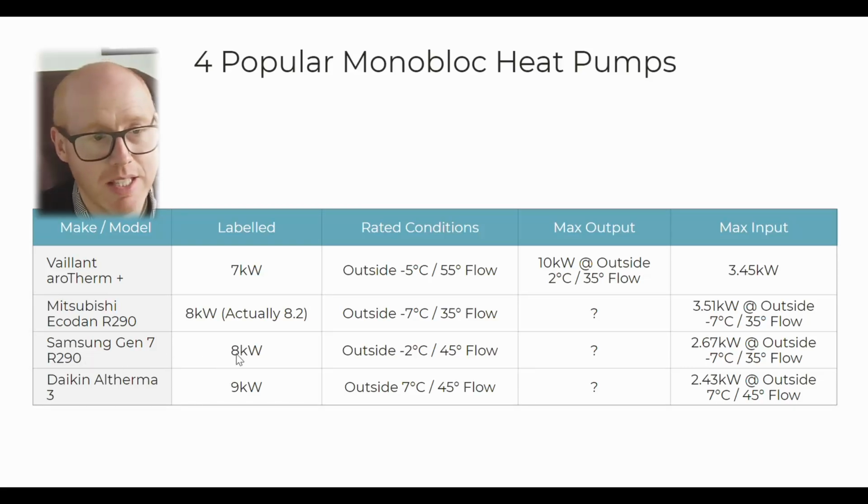Samsung, once again, theirs is rated at 8 kilowatts, but compare the difference between the EcoDan and the Samsung. The Samsung is going for a warmer ambient air temperature, but a higher flow temperature. So it's hard to get a level playing field between these various different heat pumps. The Daikins are very popular. Their 9 kilowatt is rated at 7 degrees outside and a 45-degree flow. So same flow temperature as Samsung, great, but their outside temperature is 7 degrees compared to -2 degrees. So this is not really showing a level playing field.